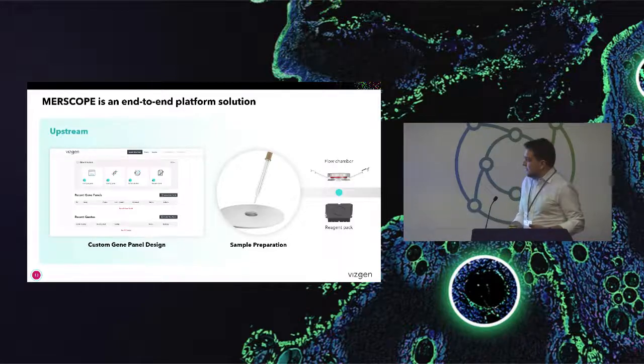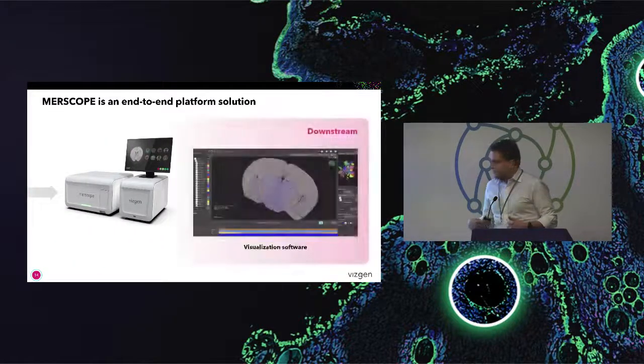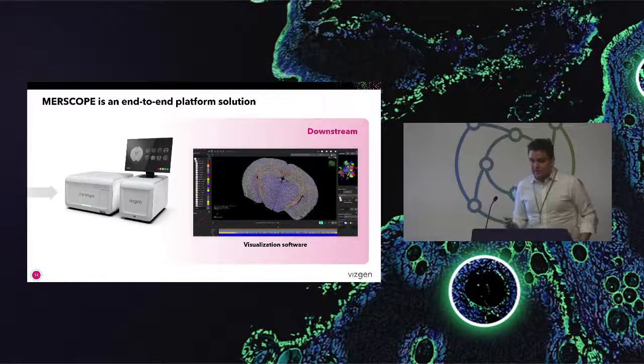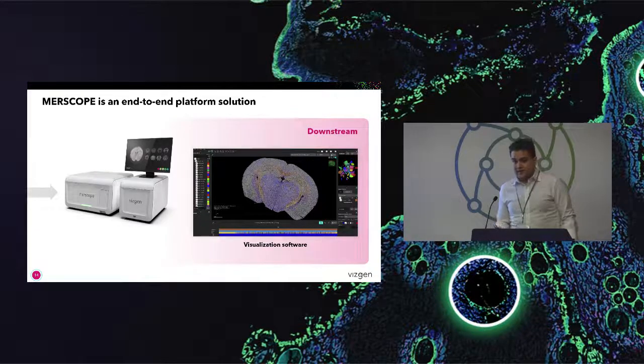After that gel embedding and clearing process, the sample is ready to go into the flow chamber, and then along with the reagent cartridge, they get loaded into the MERSCOPE instrument. The MERSCOPE instrument automatically goes through the sequential imaging process to read out these binary barcodes. It acquires all of the images and then automatically processes them into the biologically useful output.